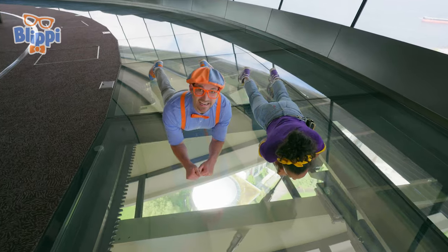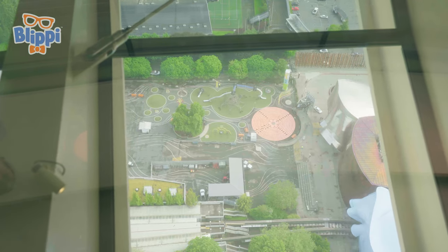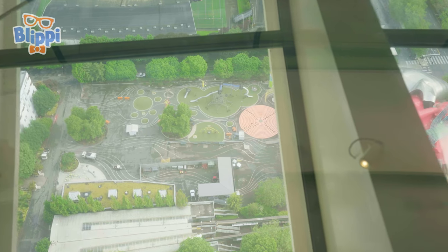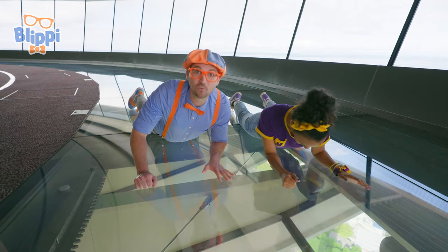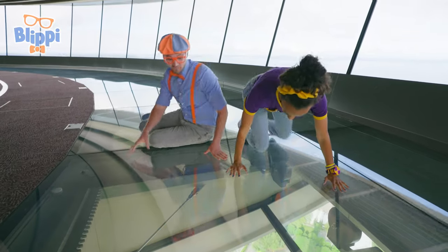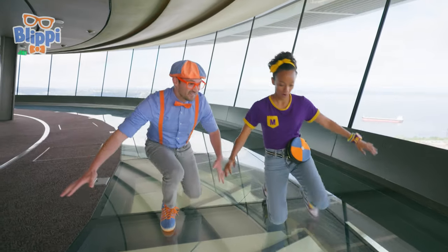Wow, they look like ants, but they're actually people. Yeah, it's so teeny tiny. Hello. Hey. Wait a second. Mika, do you see what I see? We're moving. A rotating glass floor? Yeah, and it's the only rotating glass floor in the world. Whoa, cool. This is awesome. I know, it's really fun.